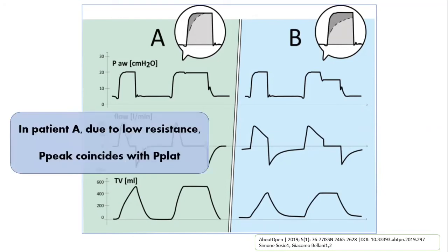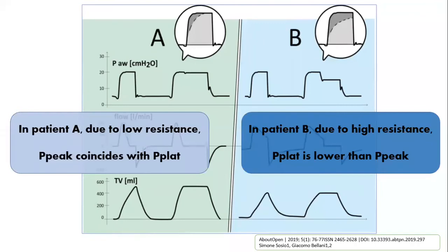The alternative, in patient B, you can see that the flow gets generated over a very short time. So there isn't time to get to the end of your flow, and this shortens, and you don't actually reach your alveolar pressure. And you can see when we do a hold, that there's a difference between our peak pressure and our plateau pressure. And you can see the gray shaded area in this instance tells you about the airway resistance. So the flow and the resistance in the conducting airway is contributing a little bit more. So you can't use your total inspiratory pressure in patient B as a measure of your P plat, as your P plat is much lower than your total pressure.